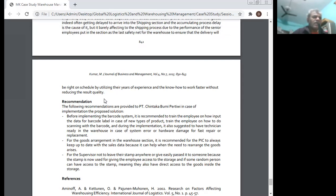Recommendation. The following recommendations are provided to PT Chintaka Bhumi Purity in case of implementation of the proposed solution. Before implementing the barcode system, it is recommended to train the employees on how to input the data for barcodes in case of new types of products. Train the employees on how to scan with the barcode, and during the implementation, it is also suggested to have a technician ready in the warehouse in case of system error or hardware damage, for fast repair or replacement.